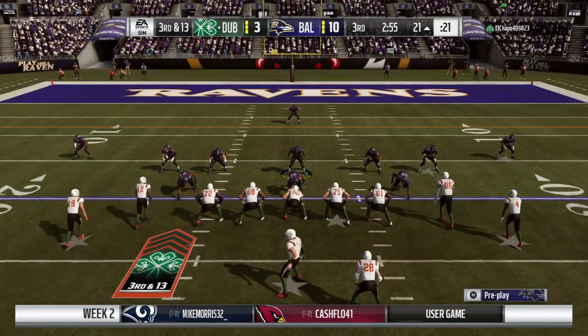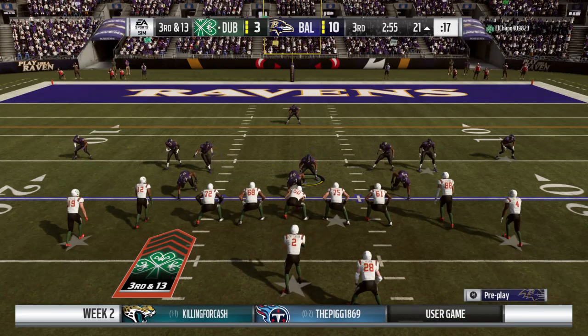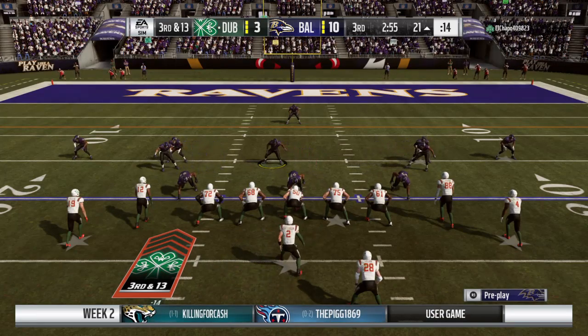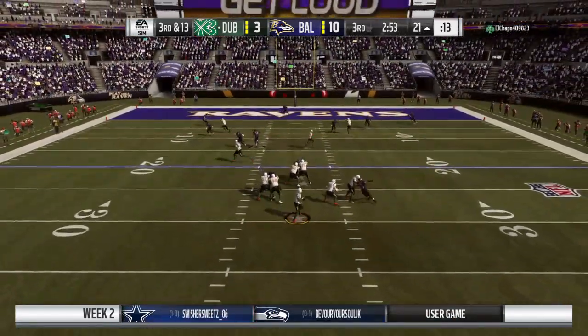Let's go! Green 39! Green 39! Gone, gone! Gone, gone! Hot! Hot! He'll look to throw.